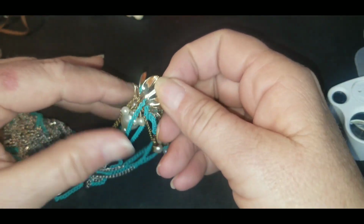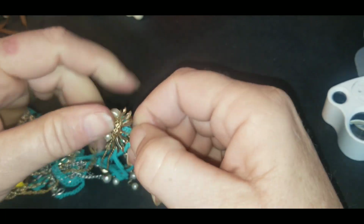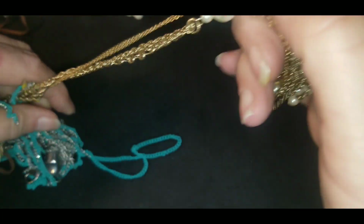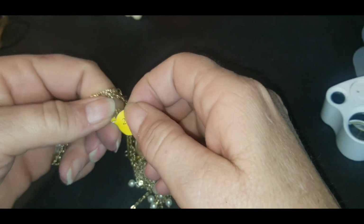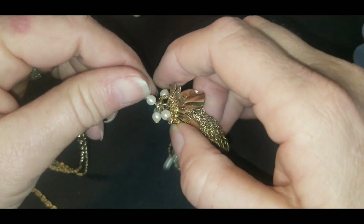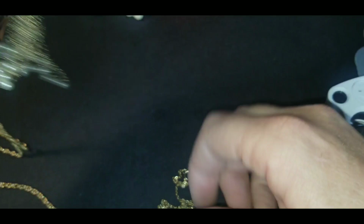Lord, help me. Help me, help me out of this mess. I have jewelry coming out my ears. I'll never get it listed. All listed. I don't know why this one's got a price tag on it, but it's new. It's new and it's tangled.